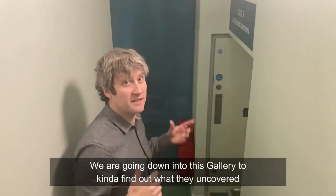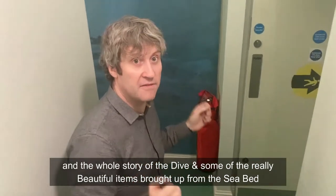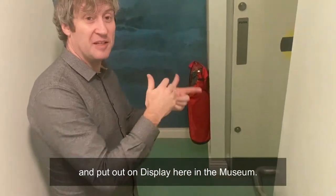So when we come down into this gallery, we find out what they uncovered, the whole story of the dive, and some of the really beautiful items that they brought up from the seabed and put out on display here in the museum.